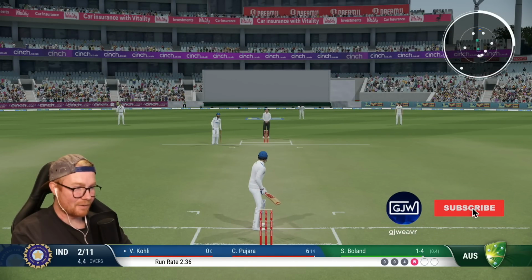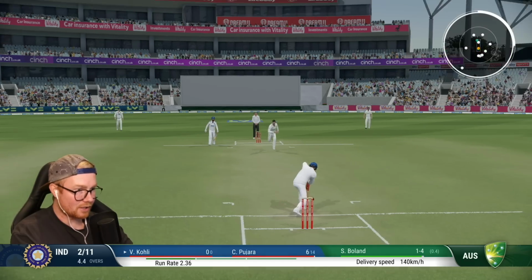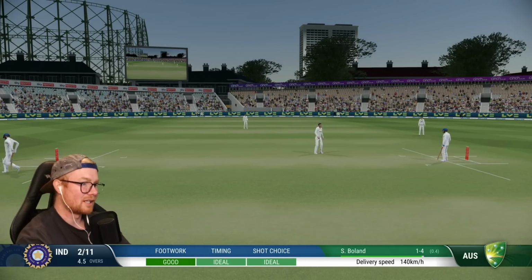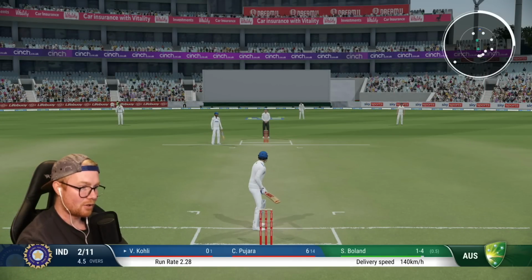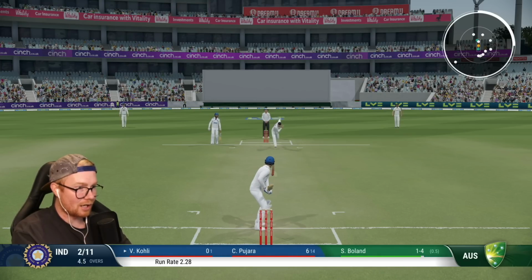And India in a bit of bother early on. Scott Boland has the figures 1 for 4 in his first over. Just going to have a look at that one. See it out. 2 for 11 in the 5th over. The bowling change was done quite early as well, but it's worked a treat. Boland does love taking early wickets. But hey, we've got Pujara out there still. Lost both openers in Gill and Sharma.